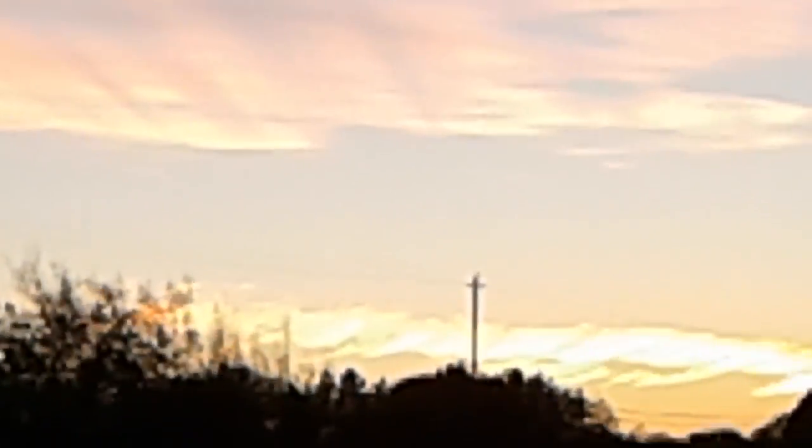I've been here for 10 years and I look at the sky all the time. And this is a new phenomenon. Totally new. I don't know if you can see the delineation there. There's light beams coming up right there. They're upwards.